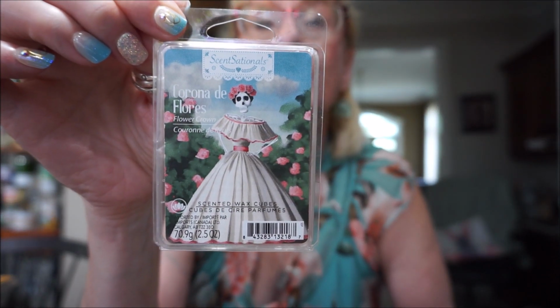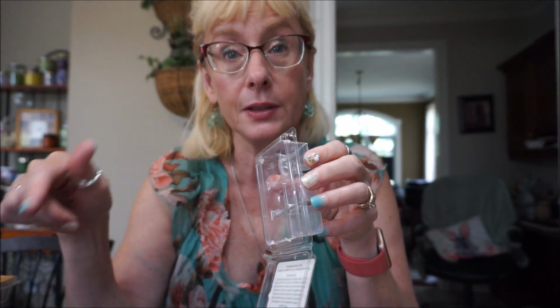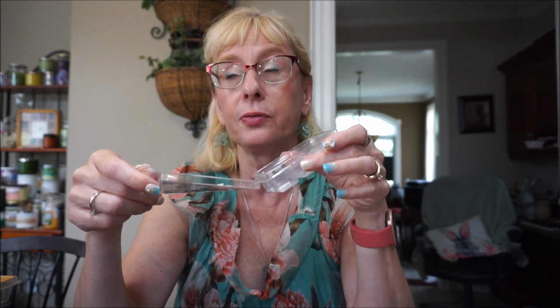This is from Sensationals Day of the Dead line, and this is Flower Crown. And this was a really, really nice floral. I really like the florals in this Day of the Dead line. I can still find a few Day of the Dead, not too much anymore. But yeah, it was just a really pretty floral with some greenery in there. But I enjoyed that one.